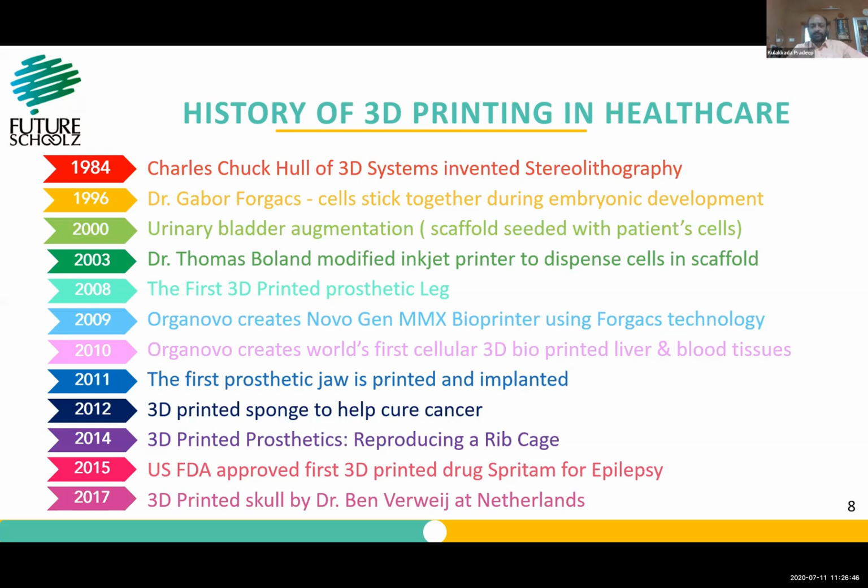And during 2000, Andrew Bowden, an assistant professor at Stanford University, tried to create a urinary bladder augmentation from endoscopy images. In 2003, this is Mr. Thomas J. Boland. He is from Clemson University.